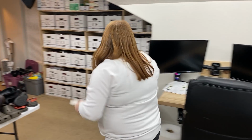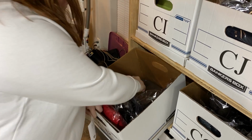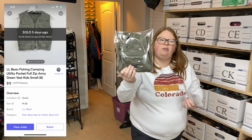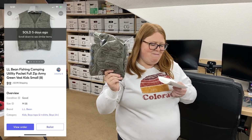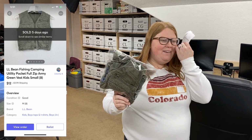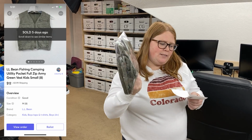All right, so that was it for Citizen, and the last 2 are Mercari sales. LL Bean something. Oh yeah, this is like a little kid utility or fishing vest. I picked this up at the bins. I almost kept it for Connor, but we go fishing so much. We've never been. Well, I've never been. I've been waiting for the kids to get a little bit older. I think I went as a child, but that's the only time. So, $12 plus shipping on Mercari, but I had $1.60 into that.